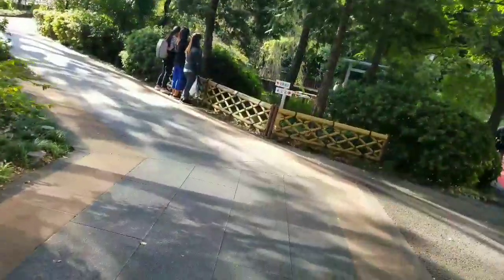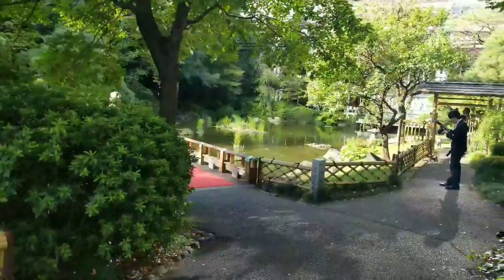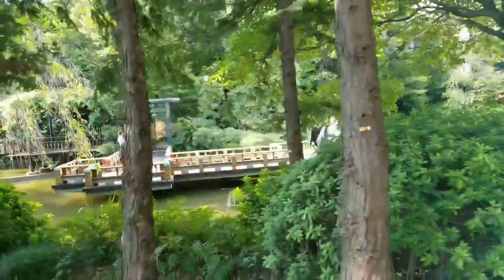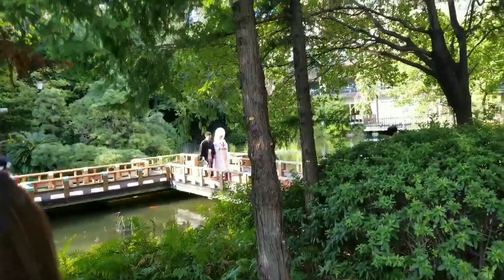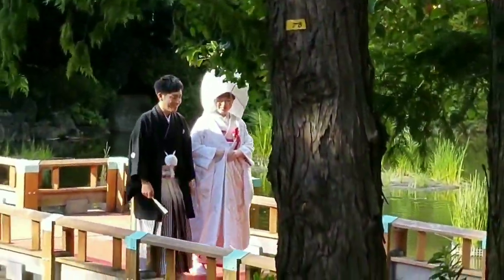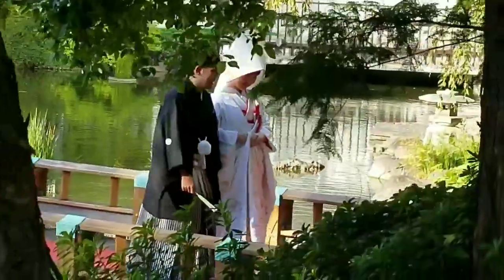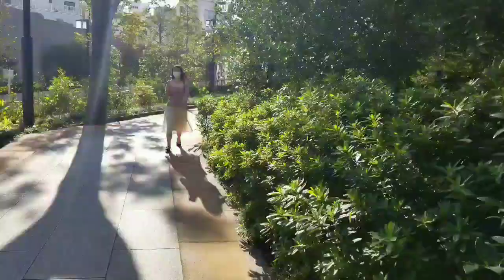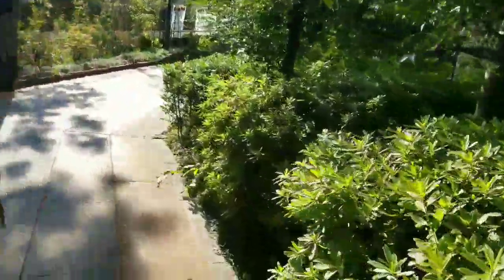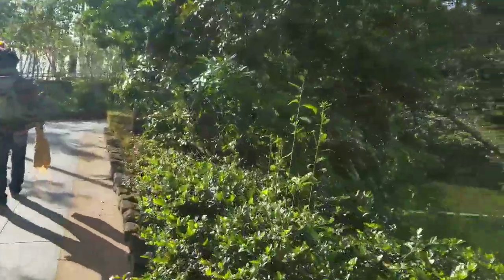Oh, look at it. There's a Japanese wedding. Oh, look at that. So, yeah, they're taking pictures for a wedding. That's a traditional Japanese wedding. That's their traditional Japanese wedding attire. Looks like they're just practicing for it, but they sit on weekends a lot of times. If you're lucky, you can see something like that.